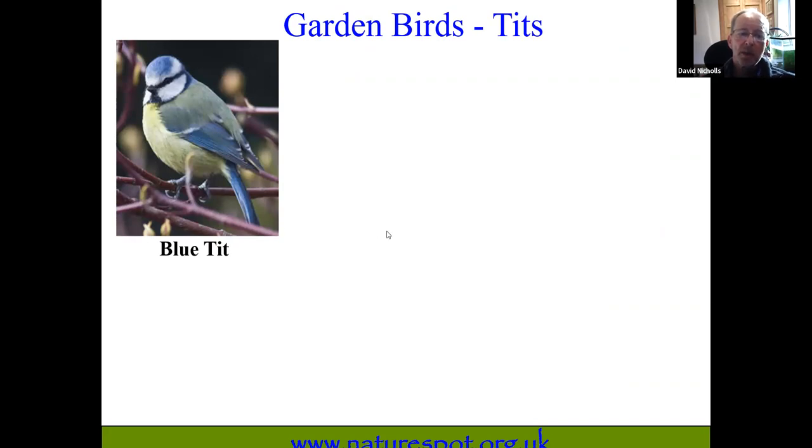These are kind of classic garden birds, will come to food that you put out, and possibly the easiest one to identify, and arguably the most common one in gardens, is the blue tit. It's easy to identify when you've got it close up like this, isn't it? You know, with the blue cap. And also the bandit mask around the eyes is another thing to account for.